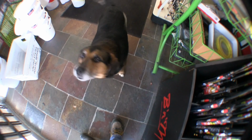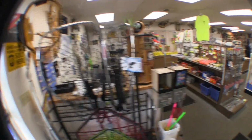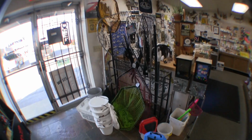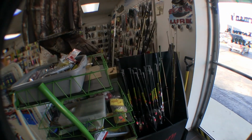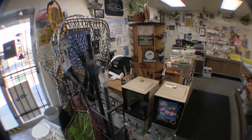Here's the official greeter. You get down here, this guy's gonna come up and talk to you. He's a real nice dog. But this is inside the shop. They have everything you need down here to go fishing. Paylaking, bass, crappie, walleye, saw guy, it's all down here. Let's take a quick look around here and see what they got.